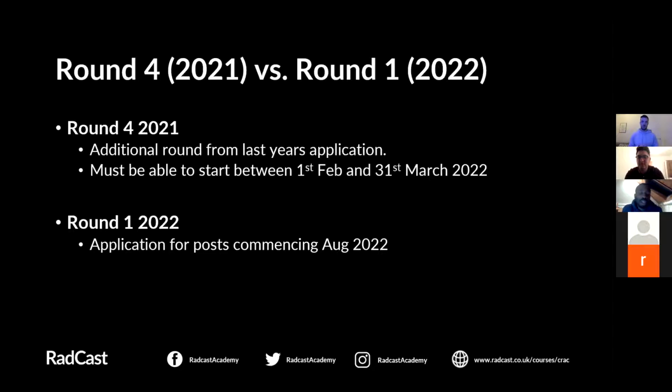So this time around, the RCR are running 2 concurrent application rounds. There's round 4, which is actually a hangover from last year's application, and round 1, which is the normal application, for people starting ST1 in August 2022. In order to apply for round 4, you need to be able to start ST1 between the 1st of February and the 31st of March next year, so a bit earlier, 6 months earlier than usual. So you can't be in foundation to be applying for round 4.